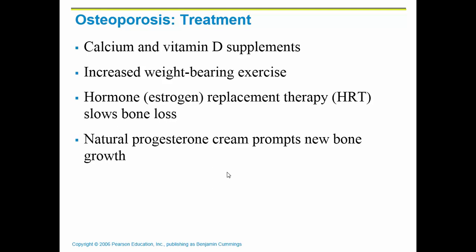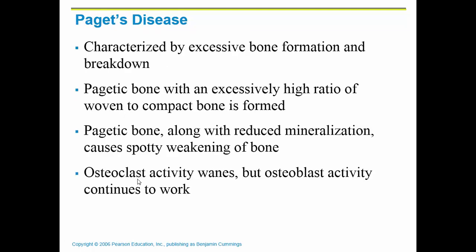For osteoporosis treatment, because it is quite common, you want to take calcium supplements and vitamin D supplements, because those are both going to help with storing that calcium back in the bones themselves. Increased weight-bearing exercise also helps. This is Wolff's Law: anytime you put stress on a bone, the place where there's the most stress, there will be bone building in that area. So the more weight you place on the bones, the stronger they will be. And then hormone replacement can definitely help with osteoporosis.